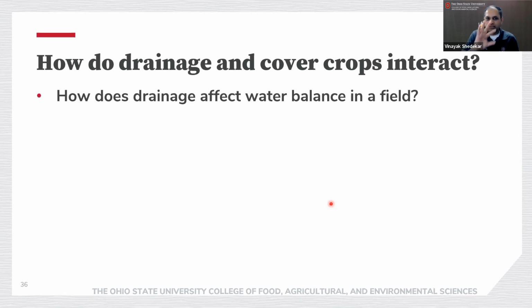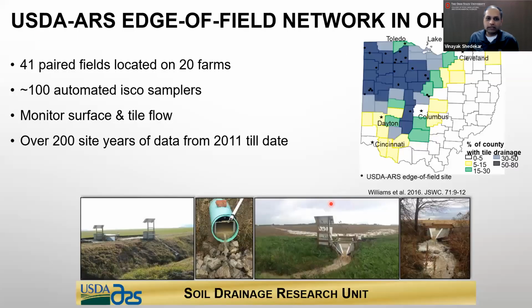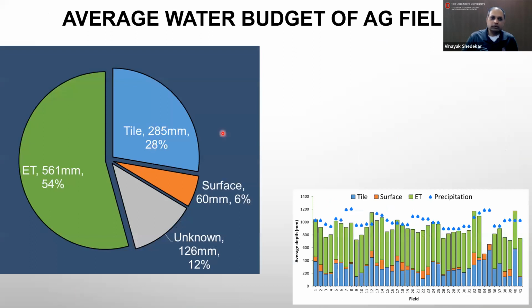This is the last section that I'm going to talk about, kind of leading into what Brittany is going to talk to you about: how does drainage and cover crop interact? And I'm just mainly going to talk about the water balance part of this. Brittany will probably talk about this, but we're essentially looking at the data collected across 40 or more agricultural fields across Ohio, mainly Northwest Ohio. Several years of data goes into this.